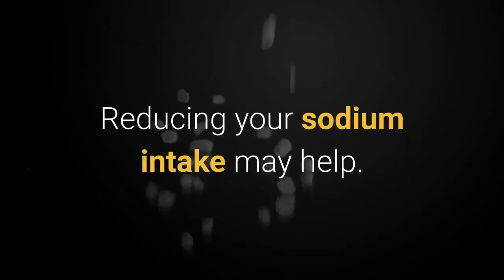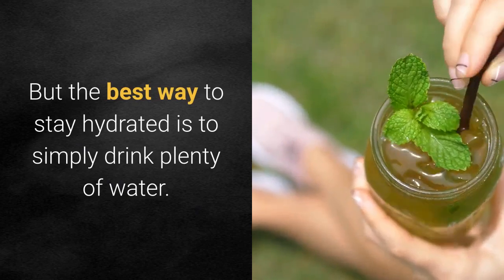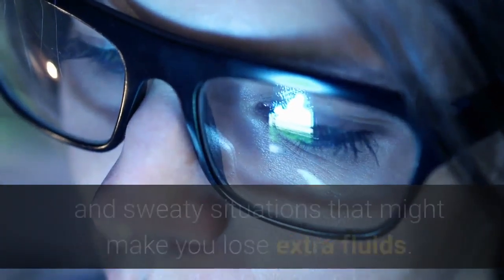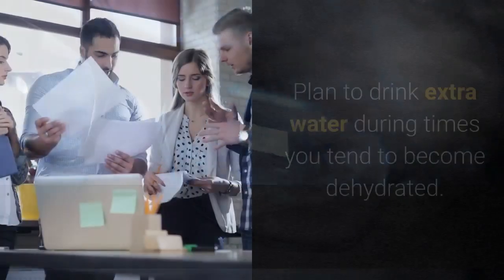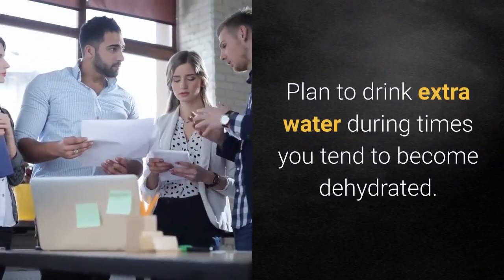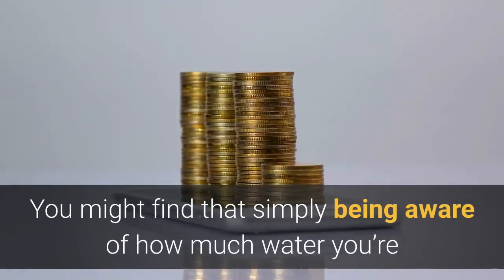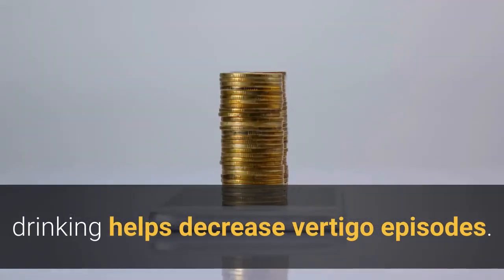Reducing your sodium intake may help. But the best way to stay hydrated is to simply drink plenty of water. Monitor your water intake and try to account for hot, humid conditions and sweaty situations that might make you lose extra fluids. Plan to drink extra water during times you tend to become dehydrated. You might find that simply being aware of how much water you're drinking helps decrease vertigo episodes.